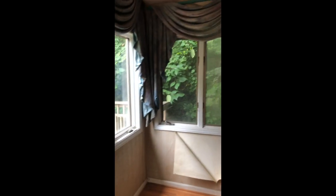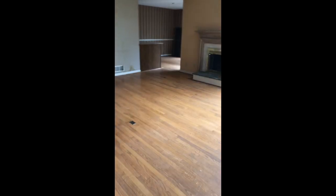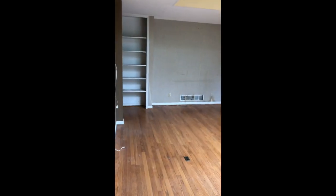I do like the corner windows, but again, this is a little office and it can't be more than 10 by 10. Not a big fan of this. This is what happens when you walk through the door and your steps are right in front of your face. I typically like it to be a little offset or to the side, but that's kind of a pet peeve of mine. I don't know that it's necessarily a value killer. Take you upstairs here.